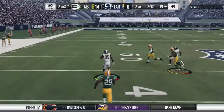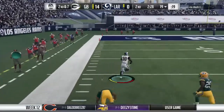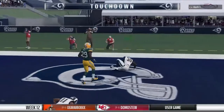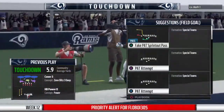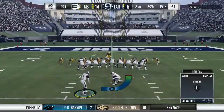Gurley's got the 1st down and then some. Todd Gurley, wave goodbye. 20, 10, touchdown LA. Todd Gurley, 81 yards. And the Rams strike quickly here for 6 points.